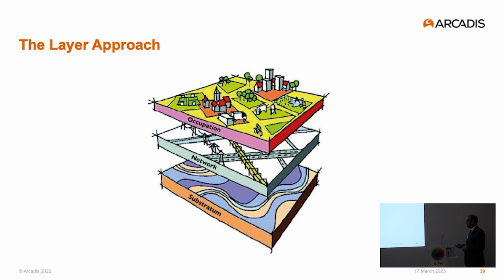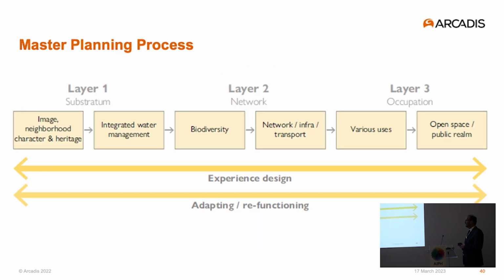The second layer is the network. So on top of this substratum layer, we will build our network of roads, but also the underground infrastructure. And on top of that, we put the pavilions and the gardens. And this is the whole process that we go through.